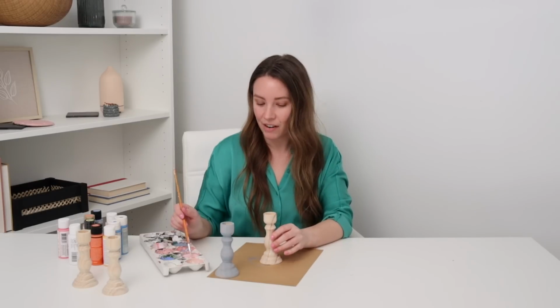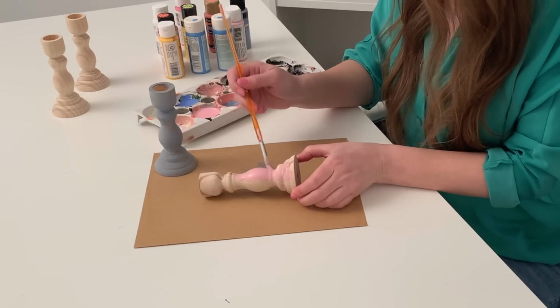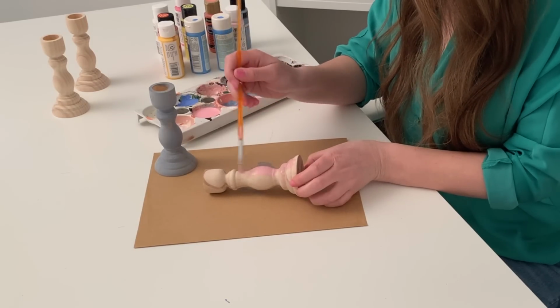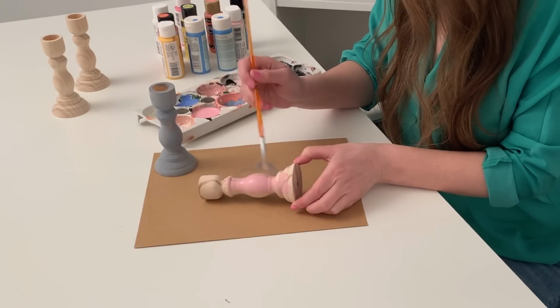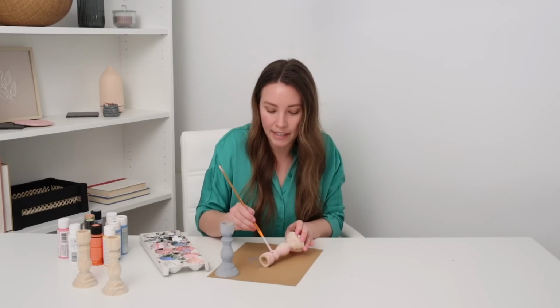Okay, so let's go ahead and try it out on here and see what it looks like. I get questions a lot about where I purchase candlesticks and things like that, because I use them to style my mantle a lot. I use them a lot in my holiday decor, tablescapes, things like that.